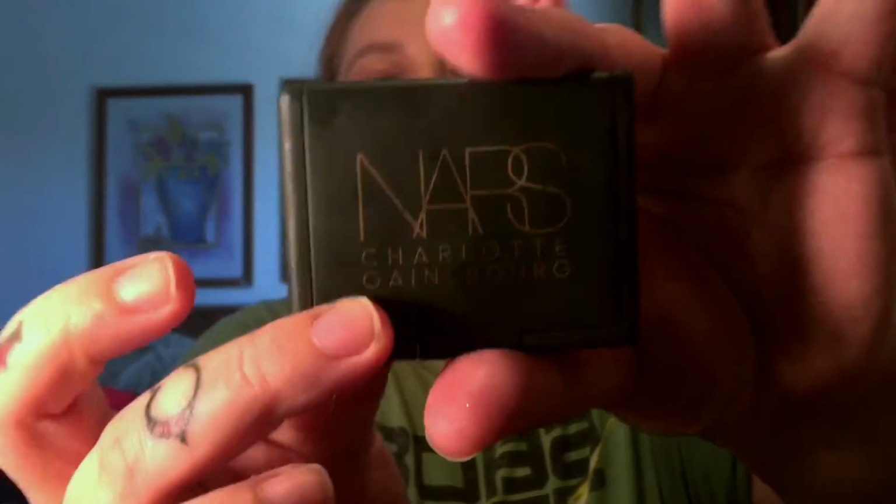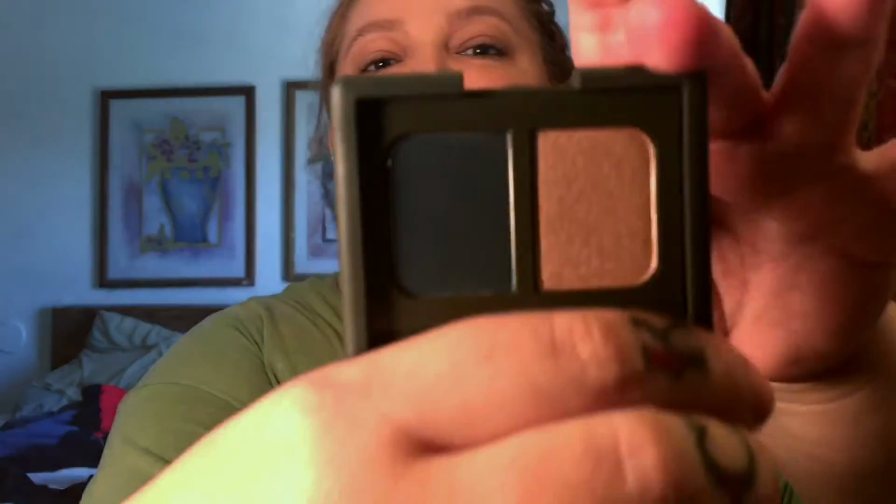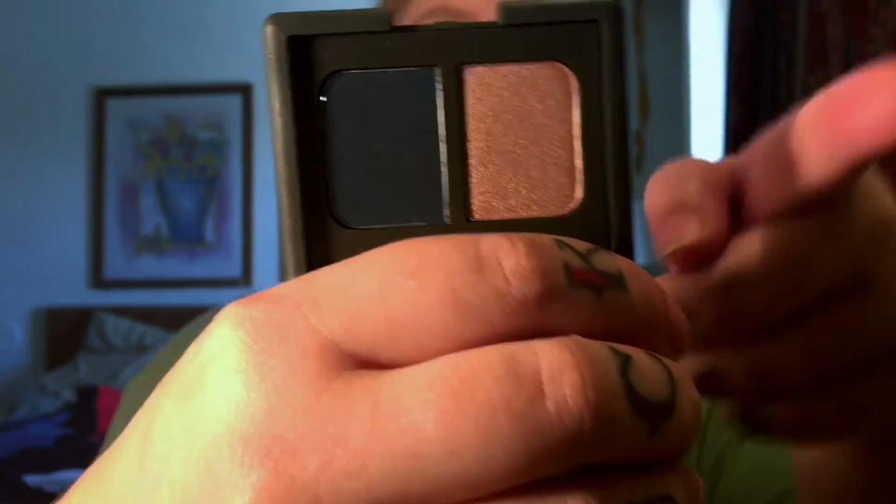But what I have today is one of the eyeshadow duos. And this is what the packaging looks like. Mine is in the shade Old Church Street, and Old Church Street comes with two gorgeous colors, a dark teal and a beautiful champagne gold.